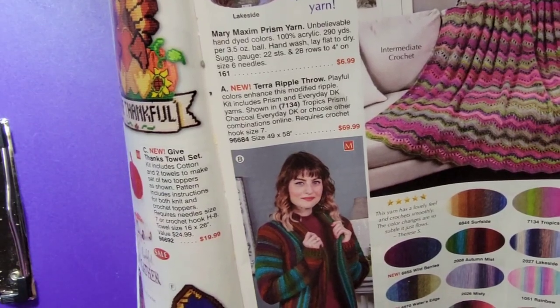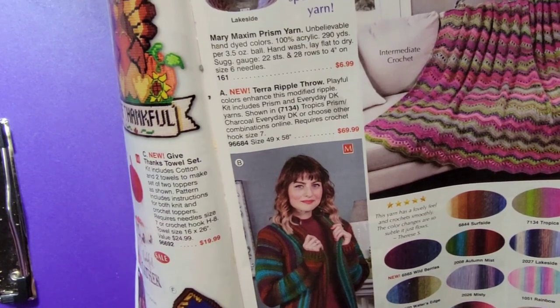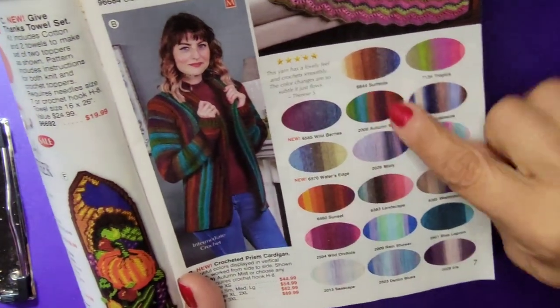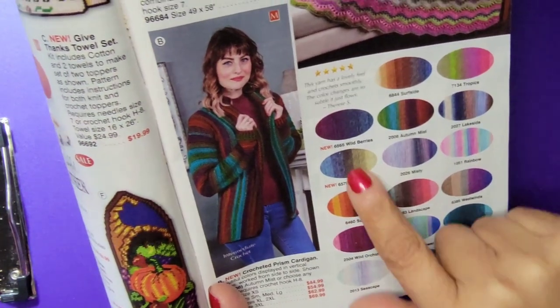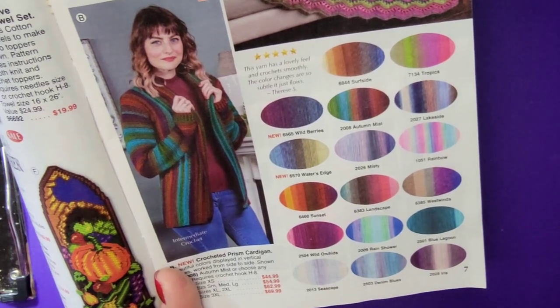It just requires a crochet hook, size 7. Everything except the hook. And it has all these colors. Look at that. Oh, this is a new color. It says new. And this is a new color, Border Edge and Wildberry. All the other ones aren't new.